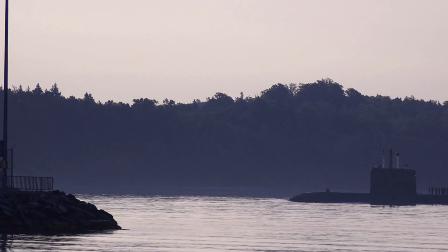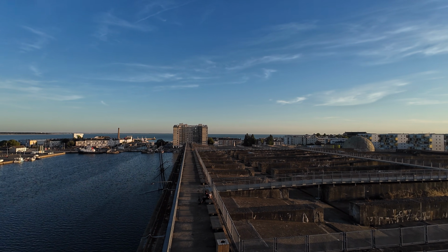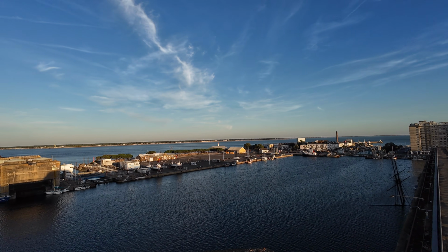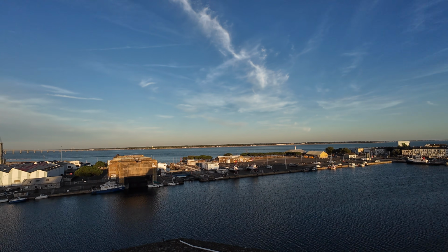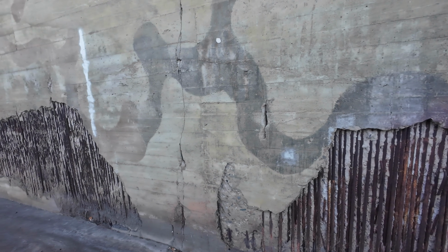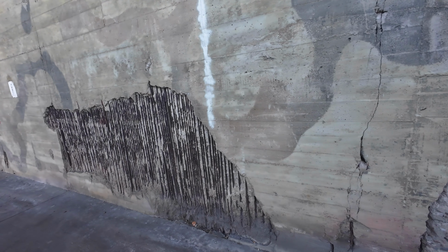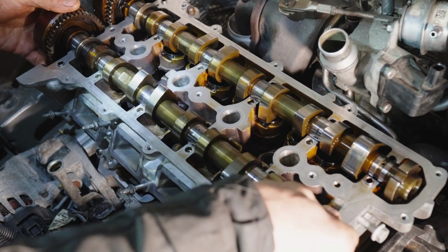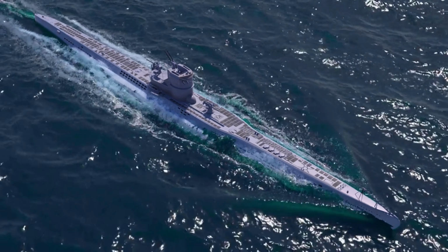Imagine the base at full operation. One submarine arrives while another prepares to leave. An engine is being dismantled, a damaged component is being machined, and another team is testing a repaired system. This was not simply a bunker, it was a maintenance and production system. Routine work could take little more than a week. A major overhaul could take more than a month.